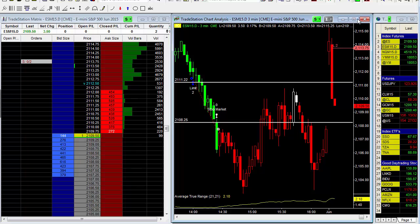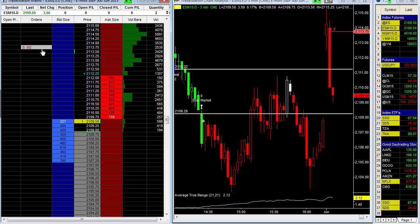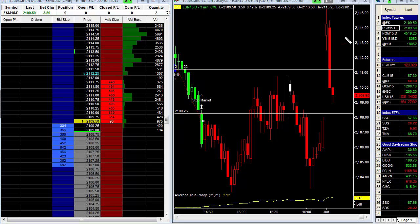Okay. So I'm going to keep this rolling. I'm going to take this off because we missed that trade. And the purpose for the white horizontal lines that I drew were the profit targets. The first profit target was right here, which is pretty much halfway to fill that gap.